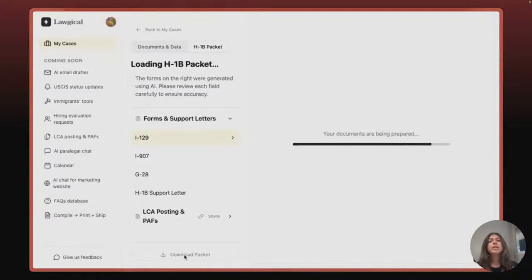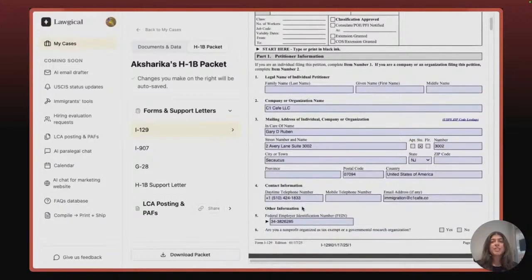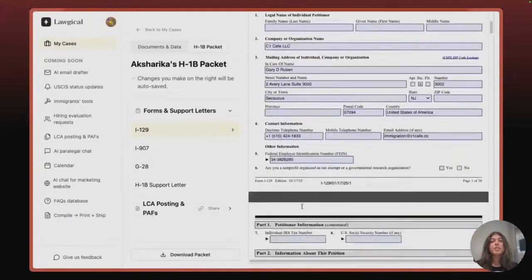We're constantly expanding support for more visas and forms. We'll be launching support for asylum, EAD, and new marriage-based green card petitions very soon. And just like that, you'll see the metadata filled in the right fields across each form.